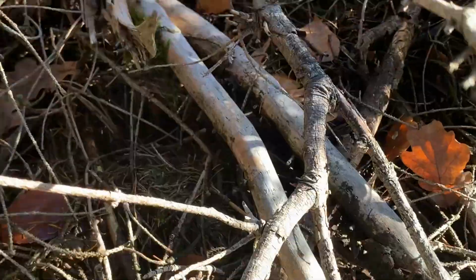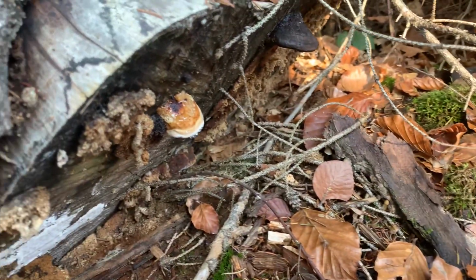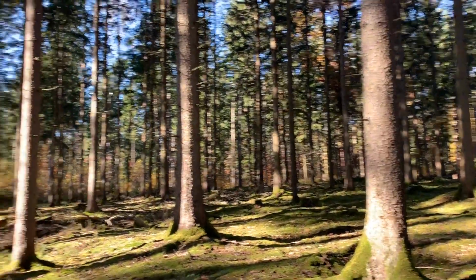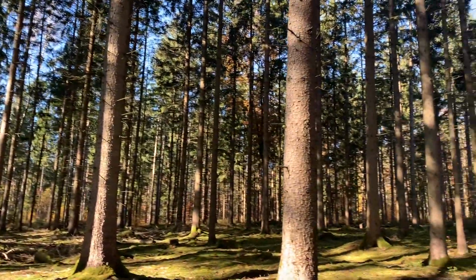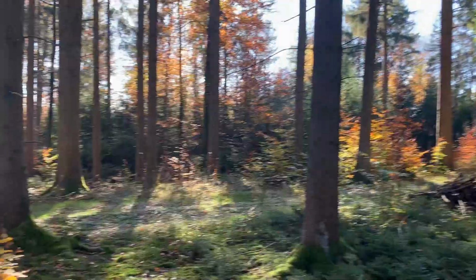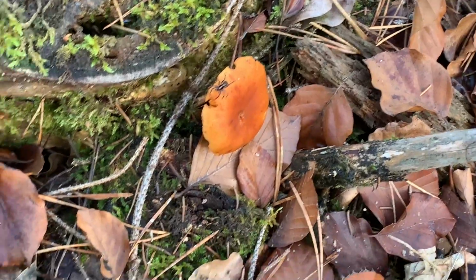Oh, there's a spider, look. Oh god, there's a spider. I'm not sure if we've seen this kind before. Look how peaceful it is. There's another pig fort thingy. Pig ladder, whatever that is. Look, the spider. I just saw another one crawl under that leaf.